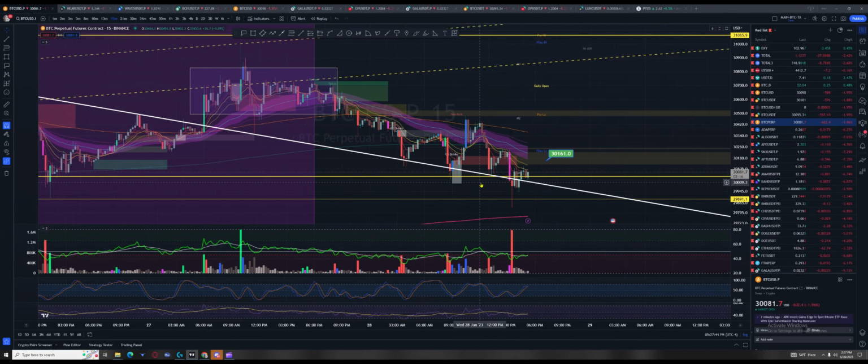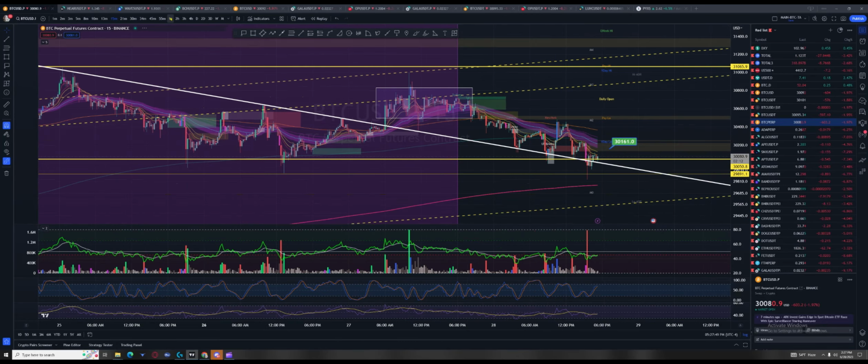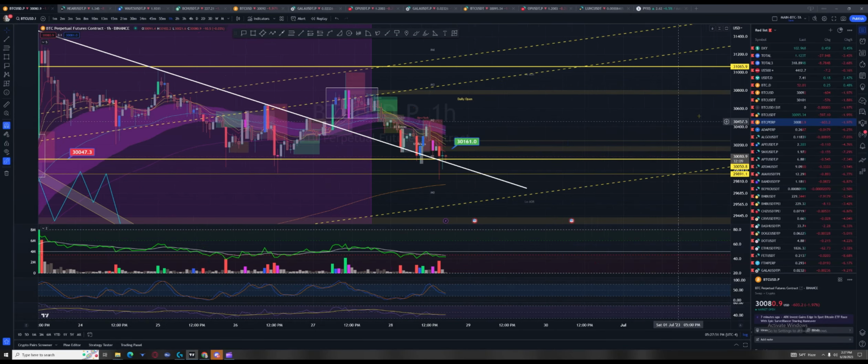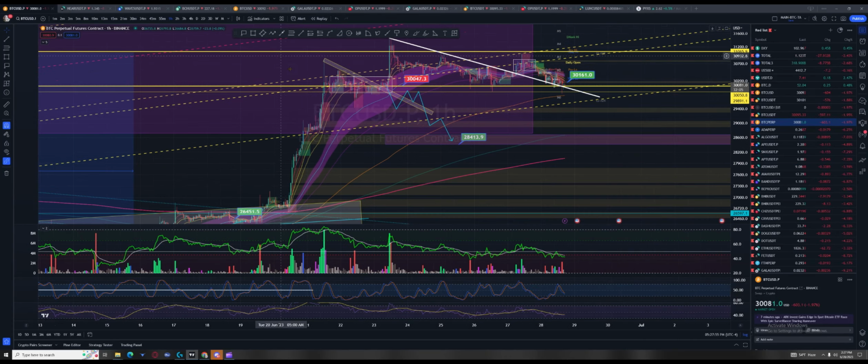Look at the trend line, the whole thing, man. What do you mean? But is this not a Bart pattern? Hold on, let me see. Like going downside, back to June 23rd? Oh yeah, zoom out. Yeah, 100%. Is it not? 100%, it 100% is. It will fulfill it if it breaks the 30K.